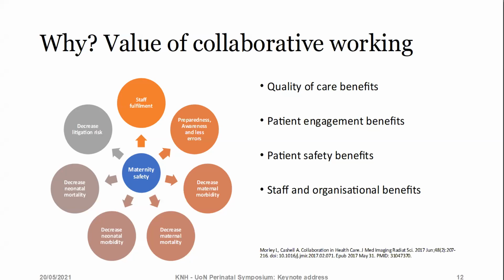It's quite common where I am. The specialty that has the greatest value of litigation in terms of millions of pounds is obstetrics. So this is very key to us. And obviously all of us come to work wanting to make a difference and wanting to be happy and get fulfillment. So collaborative working will enable that. Next slide.